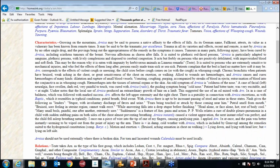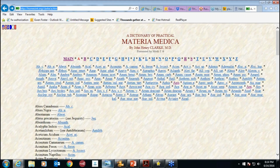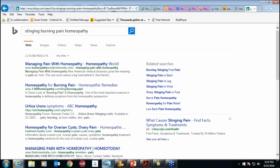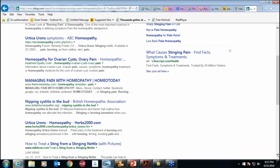Especially if you have that 50 remedy kit or the 100 remedy kit, another way to look up homeopathic remedies, if you're not really educated or know anything about homeopathy, is you can just put your symptom, like stinging, burning, pain, in your browser along with the word homeopathy, and it'll probably guide you to a few remedies that you can use. That's another reason that having a homeopathic 50 or 100 or 200 kit can be really beneficial, because this one shows Urtica urens for stinging, burning pain. I know arsenicum can be used for stinging, burning pain. So you can just do a search and look at what shows up as the top matches, and then you can go and see if the rest of the remedies fit for that person.